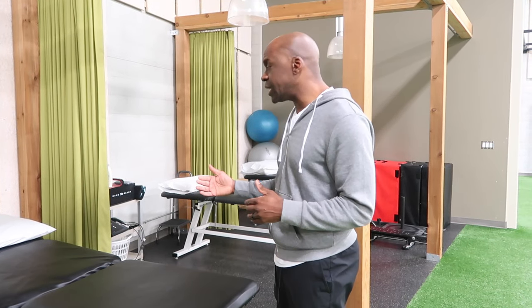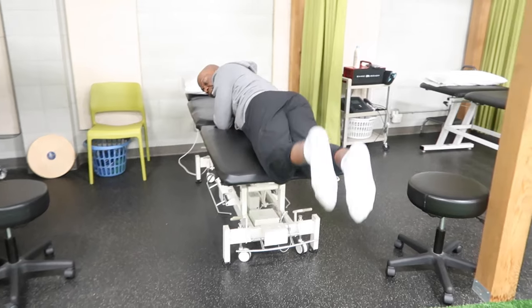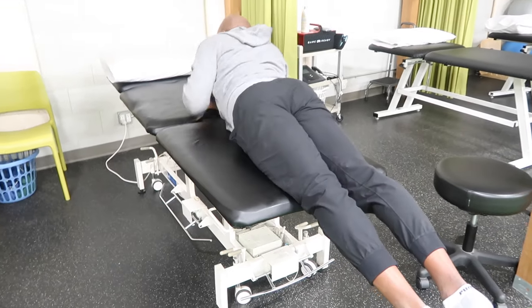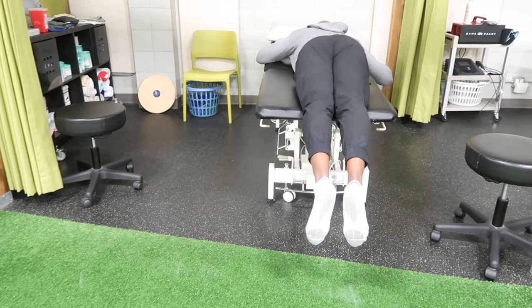So first I'm going to show you how to assess whether you have full knee extension, and then I'll show you the exercise in this position that you can use to help further your knee extension or further obtain full knee extension after knee surgery. So to assess whether you have full knee extension, you're going to want to bring your knees to the end of the table so that the top of your kneecap is hanging off the end of the table, and that your thighs are fully supported by the hard surface. Then you're going to want to hang your feet down.